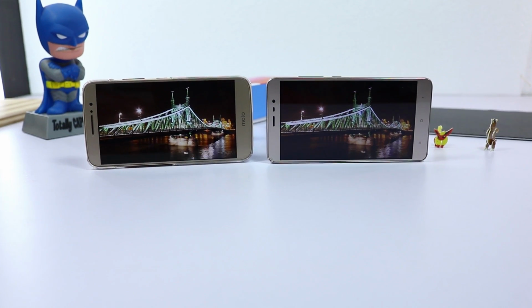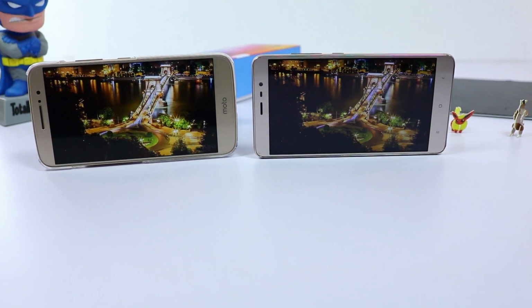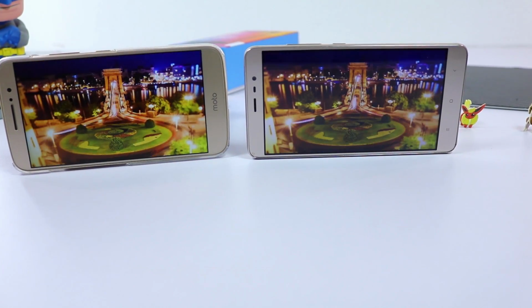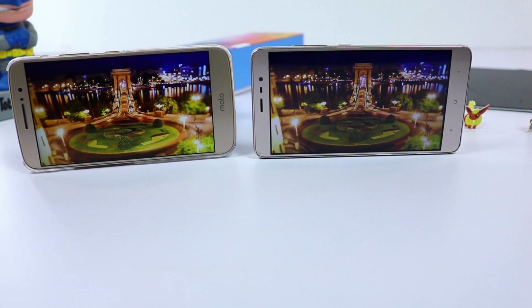When it comes to display, there is more to it than meets the eye. On paper, both the phones sport 5.5-inch Full HD displays with 401 ppi. Both the phones have good viewing angles and we can live with either of them. But if I had to pick a winner, it'll be the Redmi Note 3.